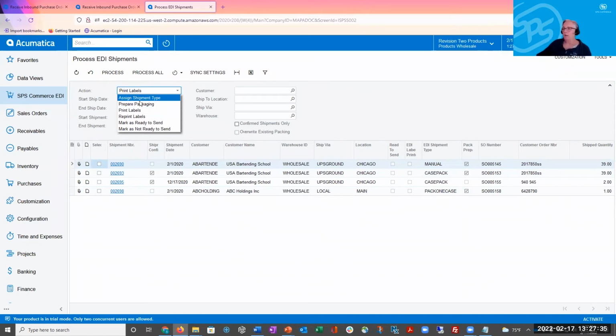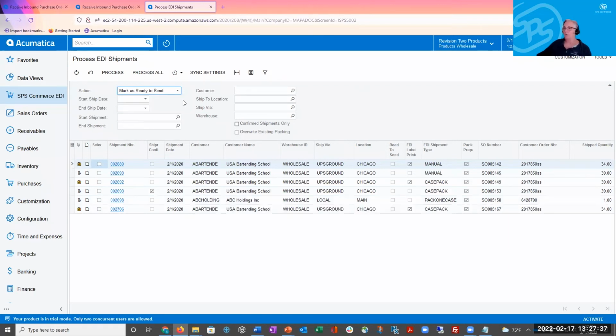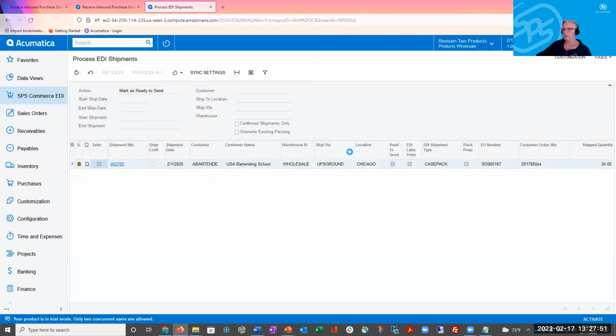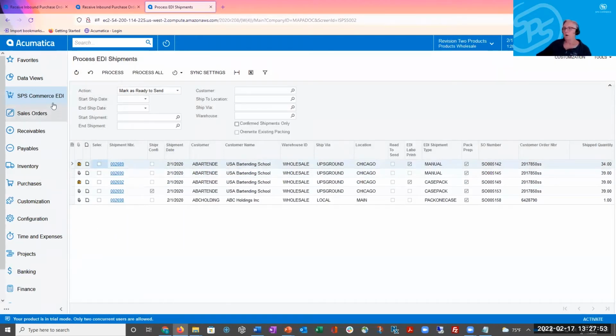So our next step in the process, we're going to go ahead and mark it as ready to send. What this means is we're just going to tell the EDI solution that this particular ASN is ready to send. So go ahead and put a check mark in that box and mark it as ready to send. So that's marked as ready to send.